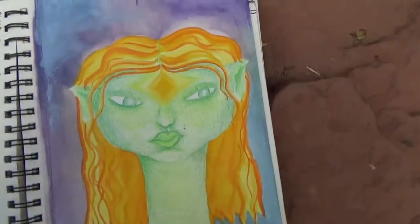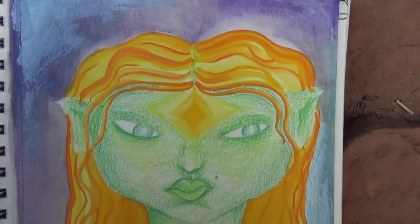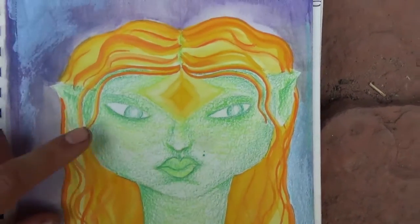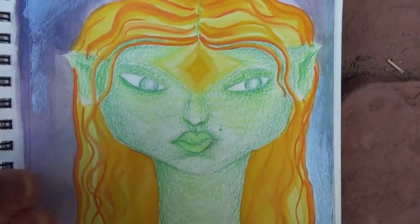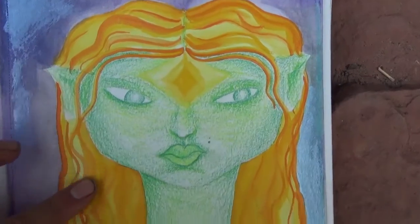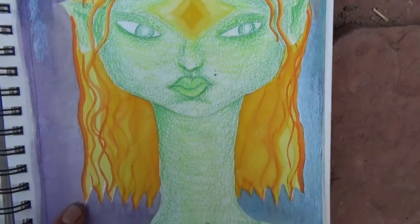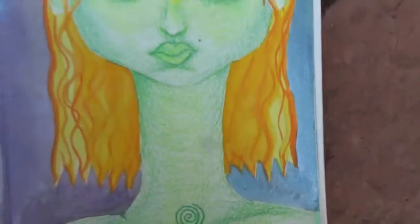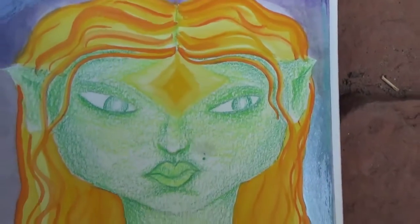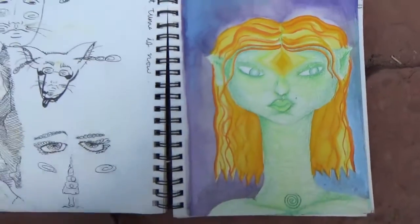And then this girl, this is very much my style. This was actually oil pastels, so you can rub it off a little bit. And then there's also watercolor in her hair and in the background. But she's got that spiral there, and she's kind of looking off to the side. Yeah, I like it.